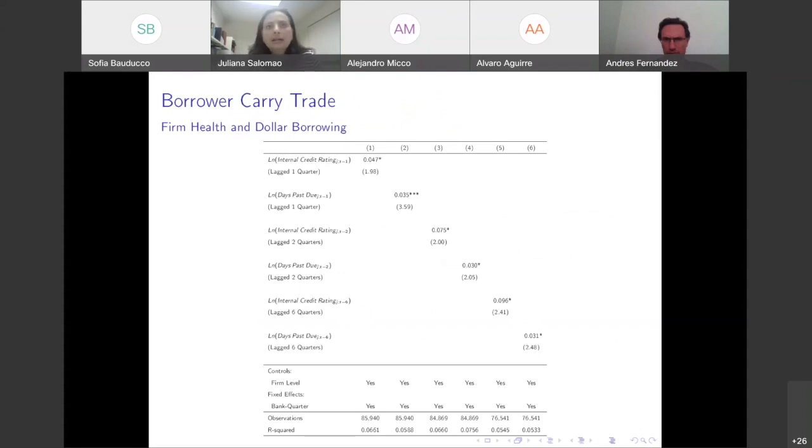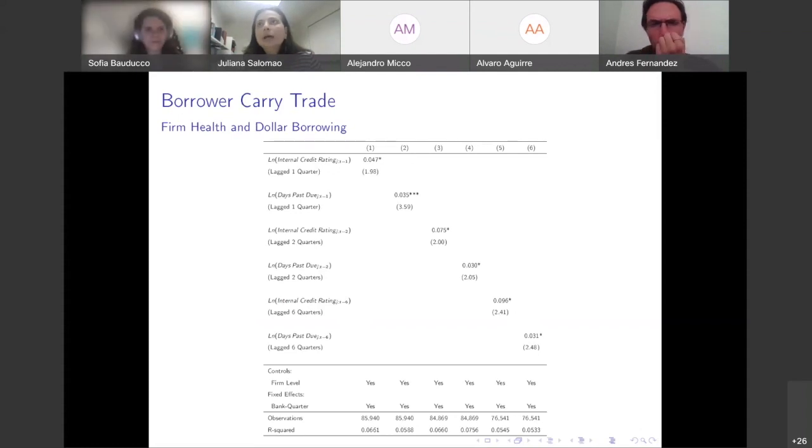So here's the first thing that I had already talked about. We see the probability of obtaining a dollar loan as credit changes on different horizons. We are looking at deterioration of the quality of the borrowers, measured by past due loans and the internal credit rating. And we're showing you that as the quality deteriorates, borrowers are more likely to take on dollar loans. This is consistent with the fact that, with the need to match the balance sheet, banks are not pricing in exchange rate exposure.